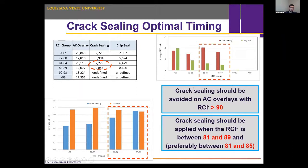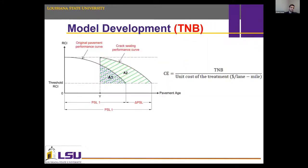We also recommended that crack sealing should be avoided on any pavements having a random cracking index greater than 90, because at this point the original pavement still has its service life, so applying any treatment would be useless. So these are our final recommendations regarding the optimal timing of crack sealing based on the pre-treatment pavement conditions.